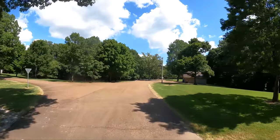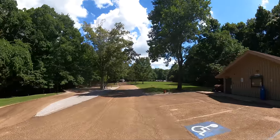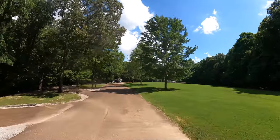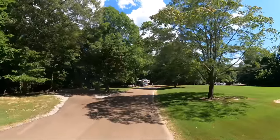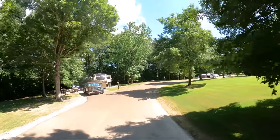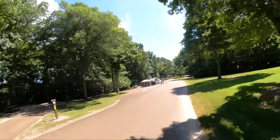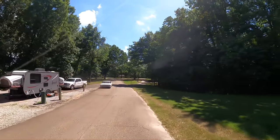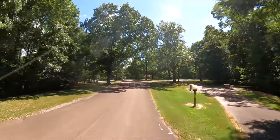Earlier when I was driving through here, this is where I saw the deer. I guess y'all want me to slow down for these camping loops, don't you? All right. Like that impala, that was sharp.